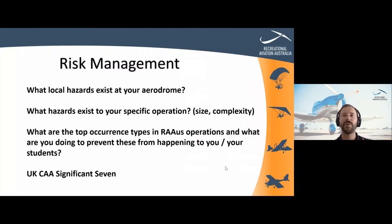What hazards exist due to the specific operation size and complexity of your organization? Likewise, a one-man band who trains only on the weekends with one instructor is going to be very different to a school that has 15 instructors and 15 aircraft. A school that's much more complex is going to require a lot more time spent on background processes and procedures to ensure that everything is being done safely. There's a lot more complexity that's built into your operations based on that size.